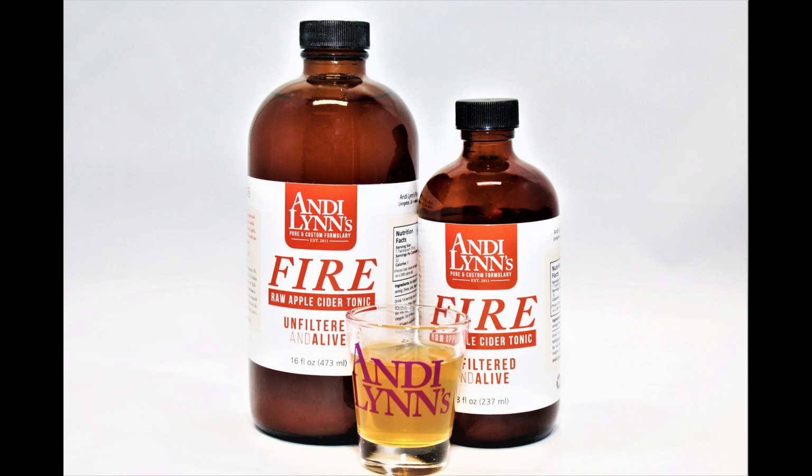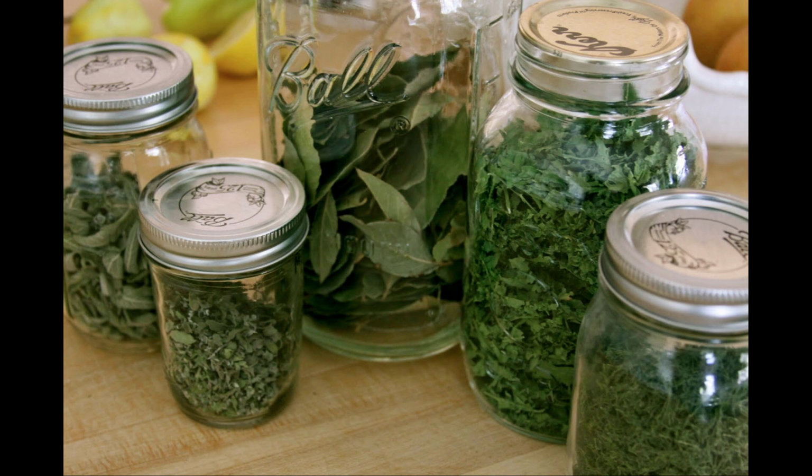But after you filter it, so pour it through a cheesecloth or a tea towel, at that point, you can keep your vinegar in the refrigerator, and it should keep in the refrigerator for a minimum of 6 months like that. If you use fresh herbs, dried herbs, you don't have to put it in the refrigerator after you separate the herbs from the vinegar.